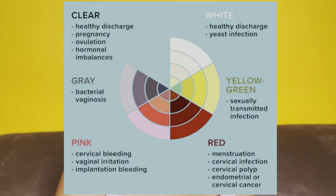There are basically 6 basic colors on this chart. I'm pretty sure there's more colors because there's variations in terms of shades with any color anyway. So let's just get into it. We have firstly white discharge. I hope we all know what that looks like because that is what healthy discharge looks like.